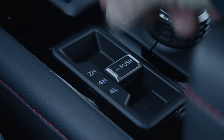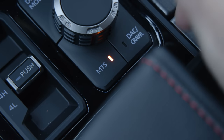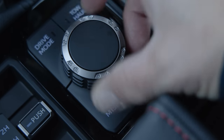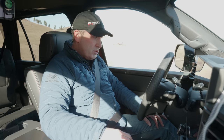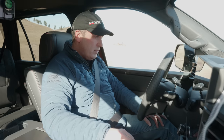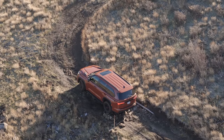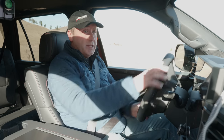What I'm actually going to do is I'm going to put it back into four high, go back into neutral. I'm going to switch MTS to mud. There, so we got wheel spin potentially. I'm going to get drive. And I'm going to turn on the rear locker. It doesn't want to turn the rear locker on in four high. That's interesting. The new Toyota Tacoma allows me to turn it on in four high. I guess we're relying on MTS.